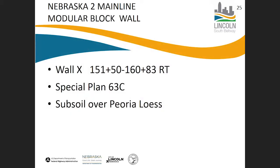So we're starting back here on Mainline, going to talk about the west interchange here. Wall X, just to the north of this building here. It's a modular block wall. Soils here are subsoil Peoria, nothing major.